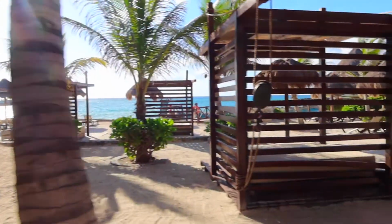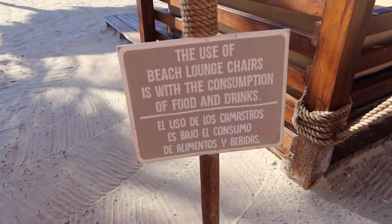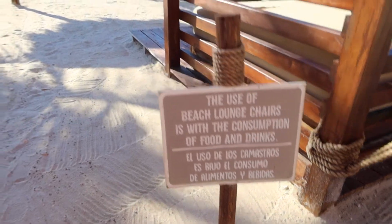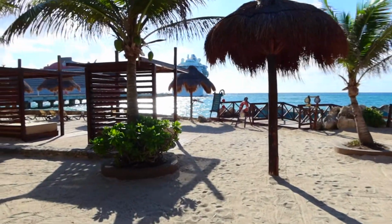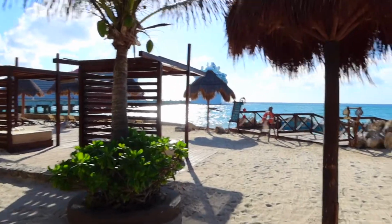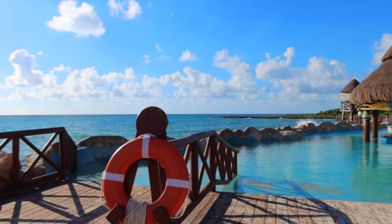There are some really nice spots to relax here at Costa Maya. However, to enjoy a beach chair, you do need to buy a drink. That being said, the pools here are completely free to enjoy and you don't need to purchase a drink to use the pools, just the chairs and the cabanas.